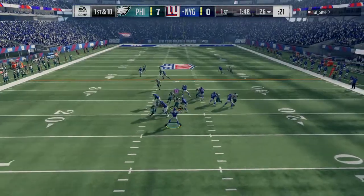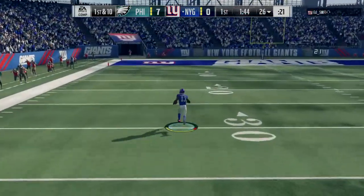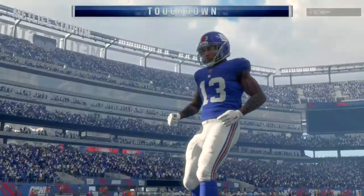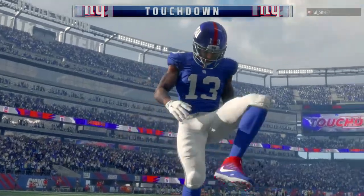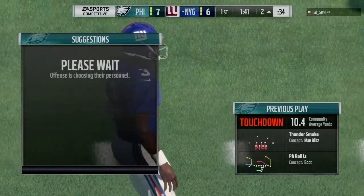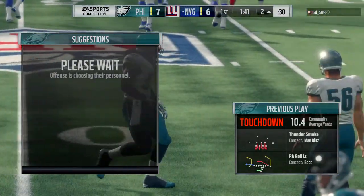Play fake here on first down. He's got the hook up to Odell Beckham. He's at the 30. 10. Touchdown, Giants. Odell Beckham, 74 yards. And the Giants are an extra point away from tying up this football game.